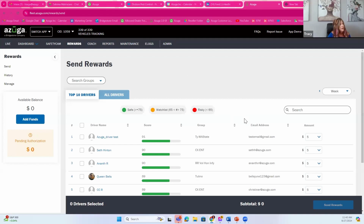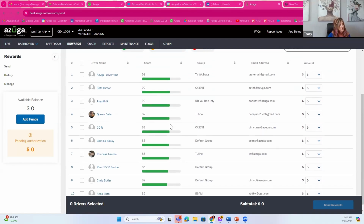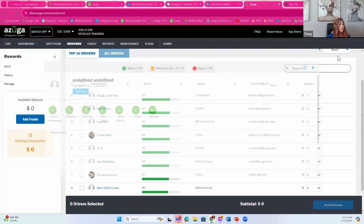So how do we do that? We have a rewards program that's patented. The drivers are scored, and I'll show you how they're scored in just a second. But here are my top drivers. So it looks like this particular driver, and again, this is our demo fleet, but these particular drivers are doing great, no issue. If I wanted to click into a driver, I can see all the things that they're doing great. And this is how they're ranked, right? And here is how they've come to the score of 91.